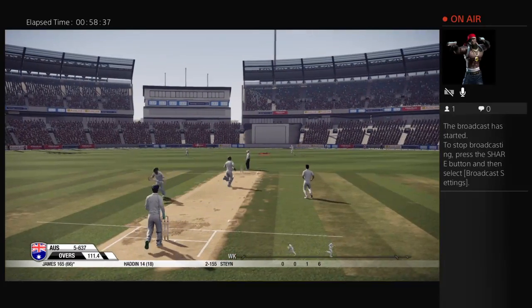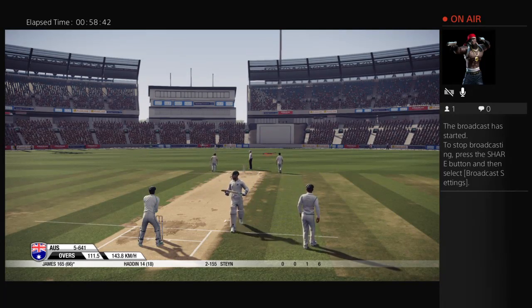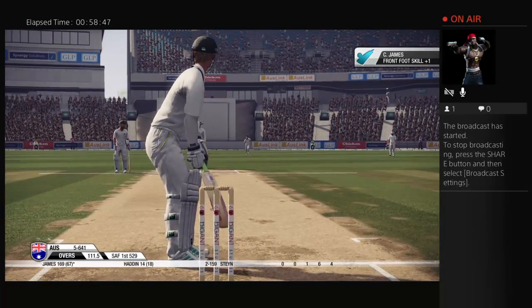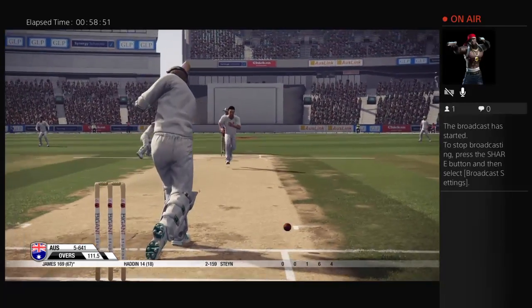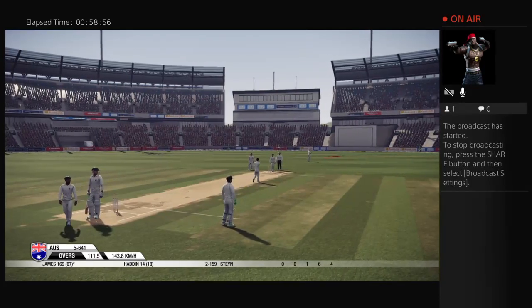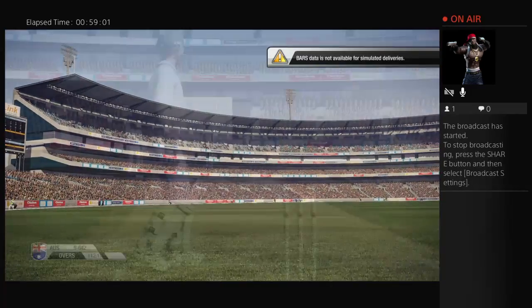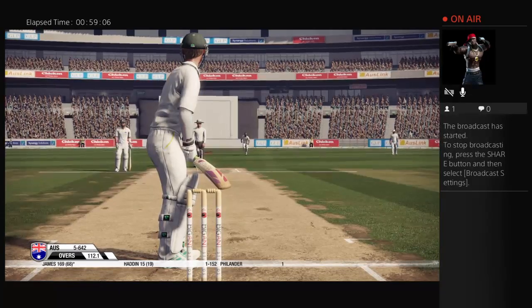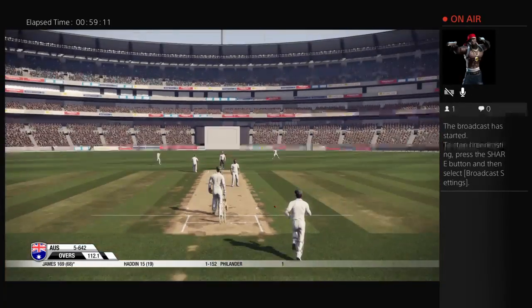And this is in the air. Perfect timing in that shot. Exactly where he wanted to put the ball. Australia are 5 for 641. Oh, call the nurse.